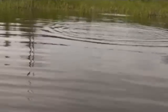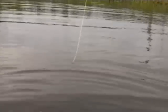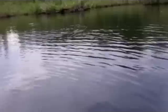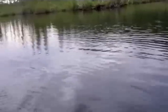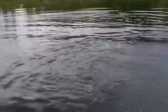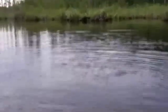It's not the same fish. That's not the same fish, folks. They're not super big, folks, but for this lake, it's about top end, and they're not that big, but sure are fun.